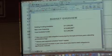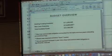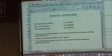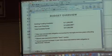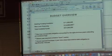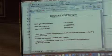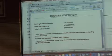But at that time, we will also significantly be reducing our debt obligation for that year because other bonds are paid off. So it's basically cost neutral with respect to the annual budget obligation by doing this. Any questions for Mike?